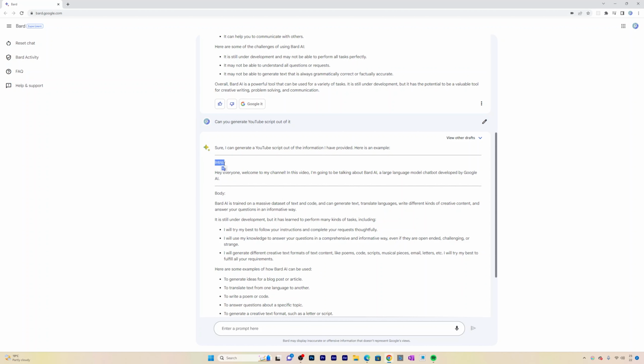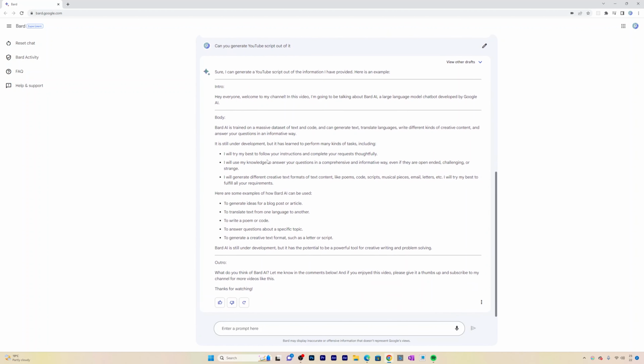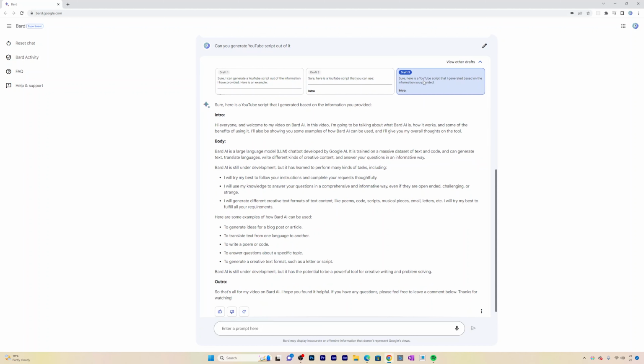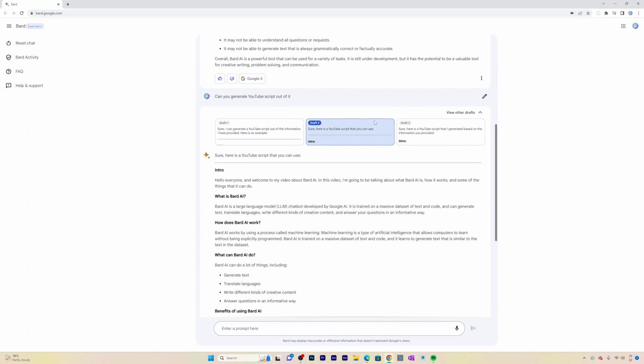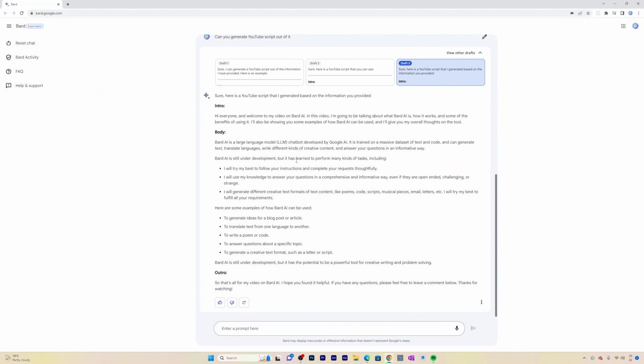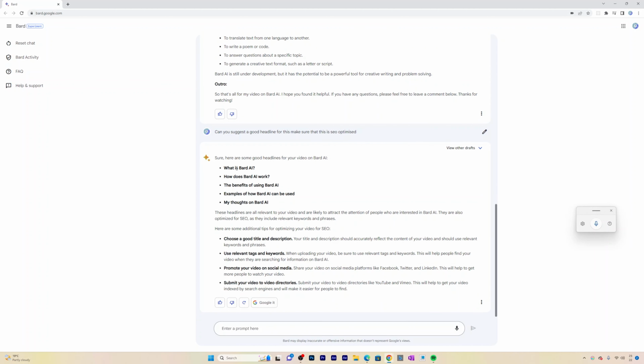So here you can see the introduction part. By seeing this result, I would say it looked promising. And then here we can also see it has presented 3 drafts, which is cool. I would say it has presented the same thing in 3 ways. Generally in the case of ChatGPT, we ask ChatGPT to write it again, or come up with, let's say, 5 different alternatives. Can you suggest a good headline for this? Make sure that this is SEO optimized. And there we go. Here we can see it came up with 5 headlines, which is great, I would say.